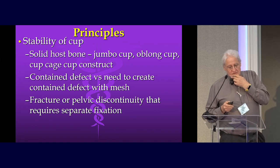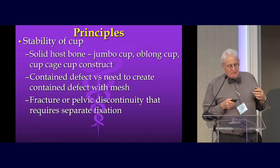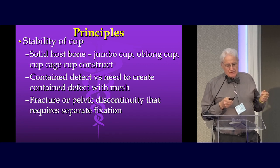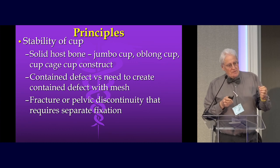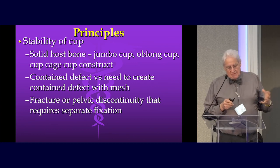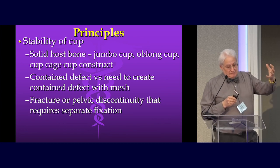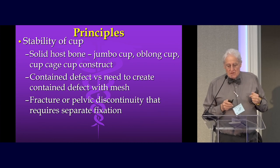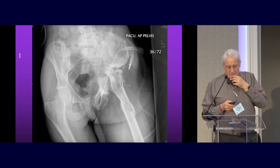So the key is trying to get a solid cup in there, whether you use a jumbo cup or an oblong. My probable go-to on most of these really bad ones is a cup-cage construct. So the idea: you put a jumbo cup in, you put a cage in there, then you cement a cup in there once you get everything stabilized. But a lot of times I need to get continuity of that pelvis again, so I've got to use some mesh and potentially some allograft as well.